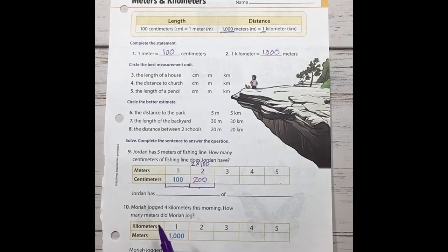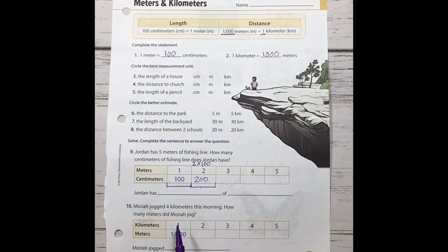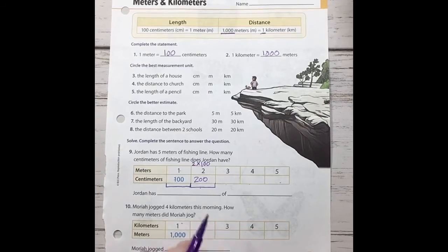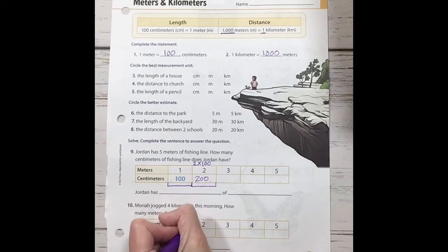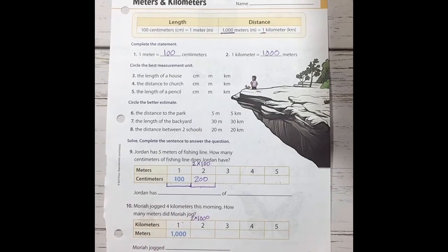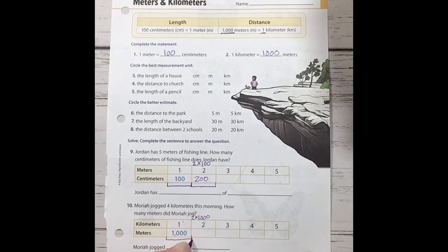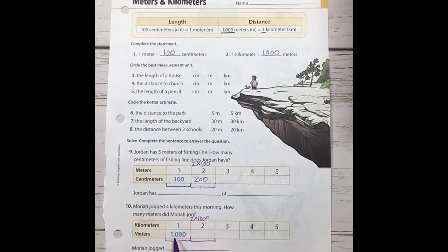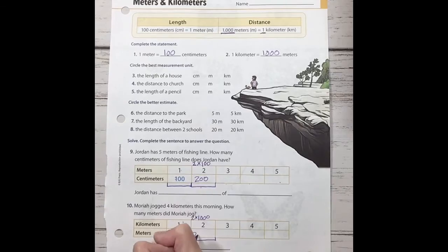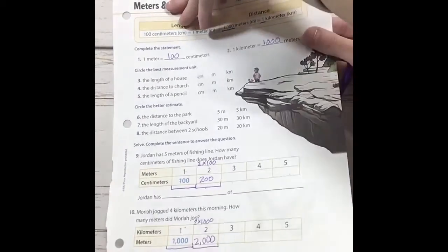The next one, Mariah jogged 4 kilometers this morning. How many meters did Mariah jog? So this is the same thing, except instead of 1 and 100, you have 1 and 1,000. So I can think about it in multiplication if I want, 2 times 1,000. Or I think you can see that on the bottom here, this being 1,000, and then here's another 1,000. So I'd have 1,000, and then I would have 2,000. So you'll finish that out for the chart.